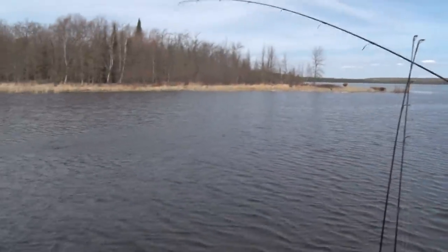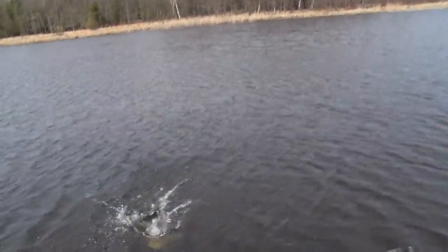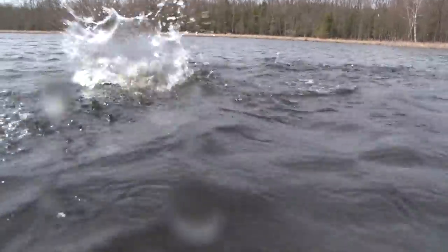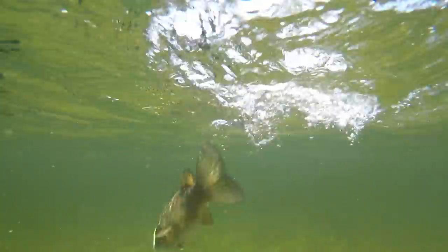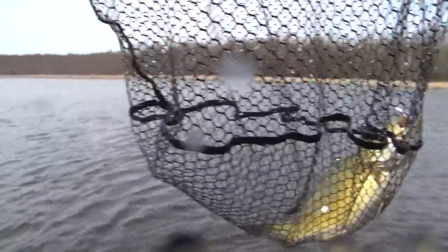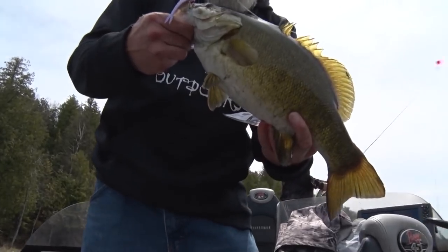Oh no, nice bass. See if I can do the old lifter up on this one. I don't know, that's a pretty big one. Yeah. Inch for inch, pound for pound, man. These smallies are awesome. Nice smallie, inch for inch. That bite's starting to turn on now. Nice little pre-spawn smallie. Inch for inch, pound for pound, they fight really good.